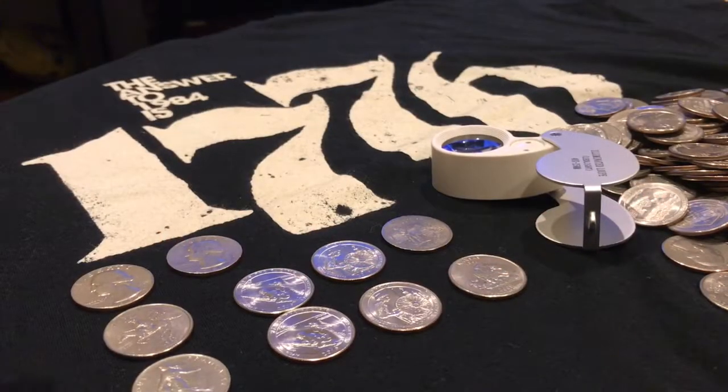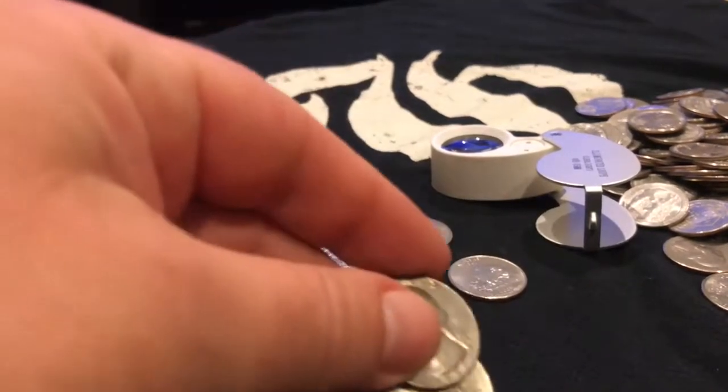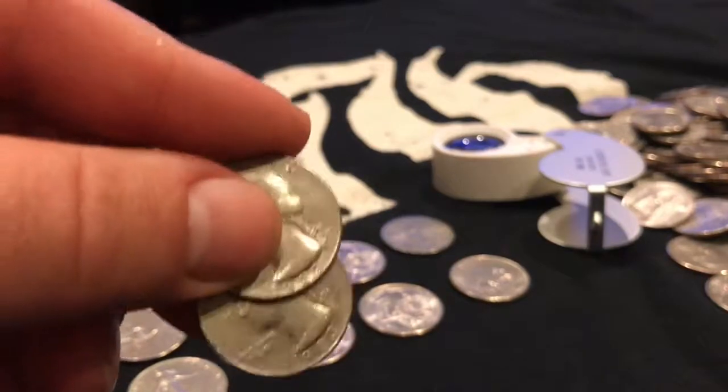All right, guys, just wanted to bring you back after searching the $100 in quarters. Nothing too crazy, but I did want to go over a couple of things with you. These two right here, we got an 82 and we got an 83.